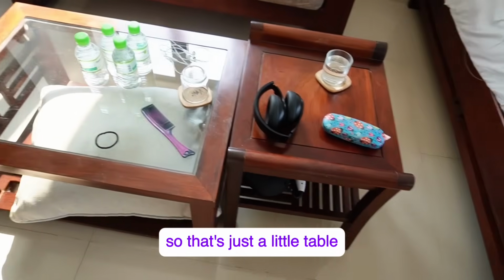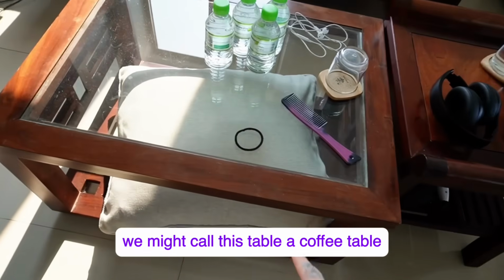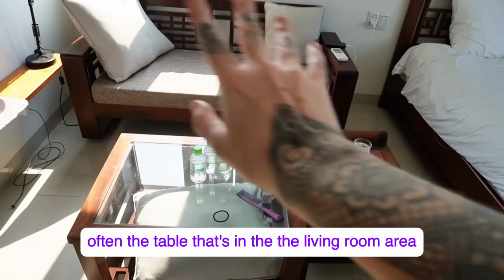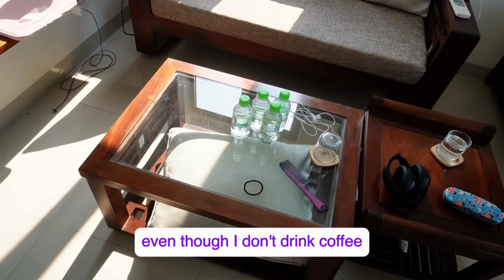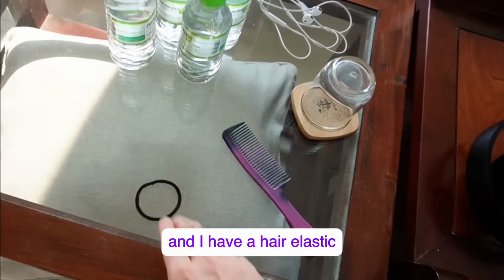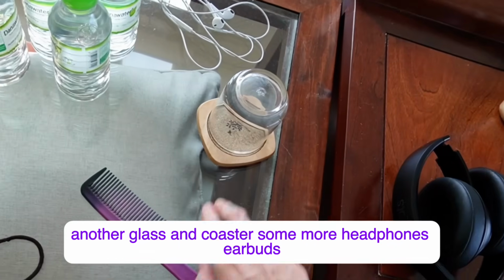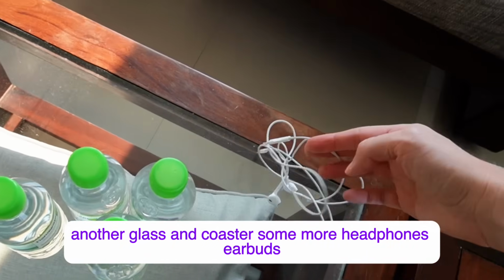So that's just a little table, and then this is another little table. We might call this table a coffee table. Often the table that's in the living room area, we call it a coffee table. Even though I don't drink coffee and you don't see any coffee here, we still call it a coffee table. And I have a hair elastic, I have my comb, another glass and coaster, some more headphones, earbuds.